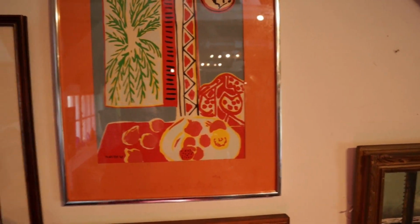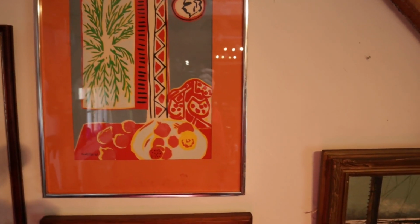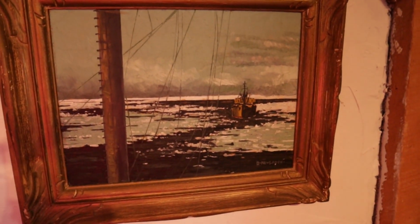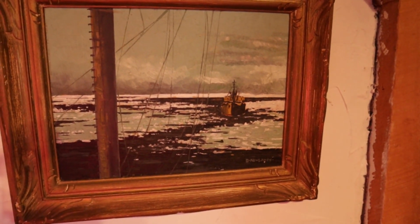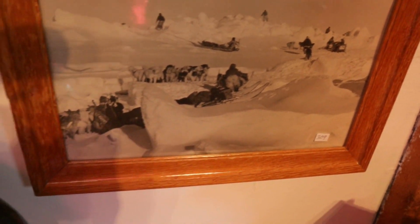Matisse, that is actually a silk screen, but it is a reproduction silk screen of a Matisse. Nice early painting of an icebreaker, painted from an opposing ship. And we've got some early photographs of Inuit hunters using those Kamateks that we showed you earlier.